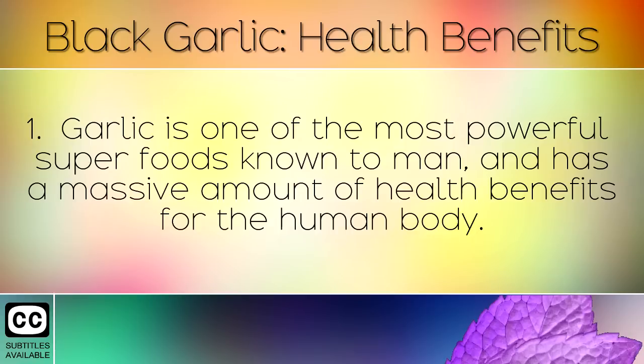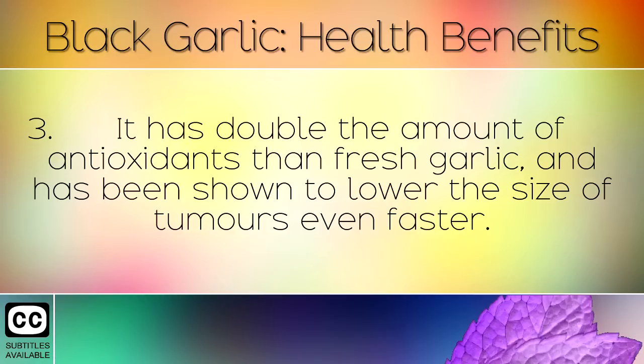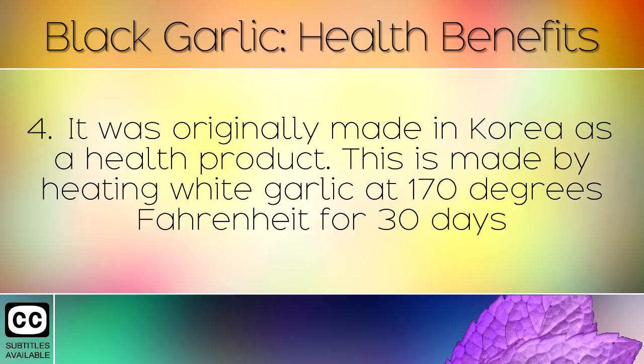1. Garlic is one of the most powerful superfoods known to man and has a massive amount of health benefits for the human body. 2. Many people do not like the taste and therefore black garlic is becoming a popular alternative because of its sweet flavor. 3. It has double the amount of antioxidants than fresh garlic and has been shown to lower the size of tumors even faster.